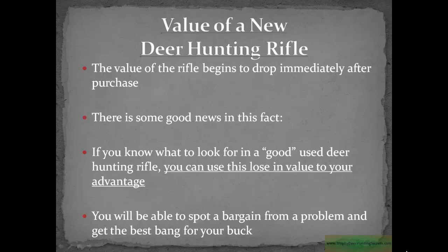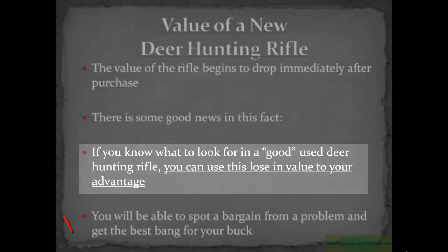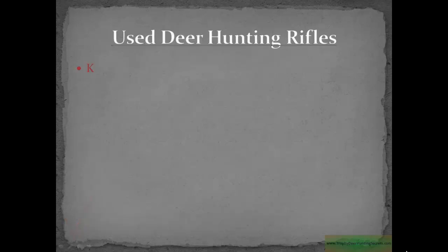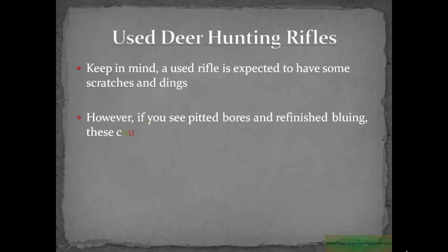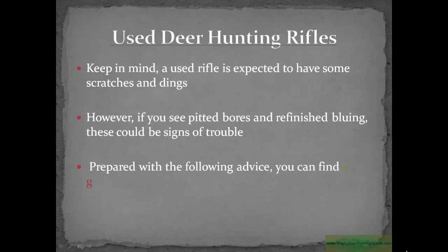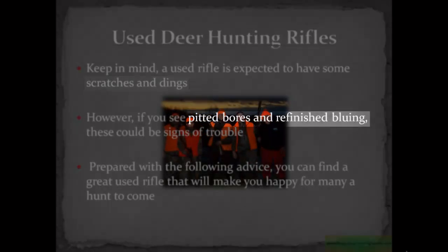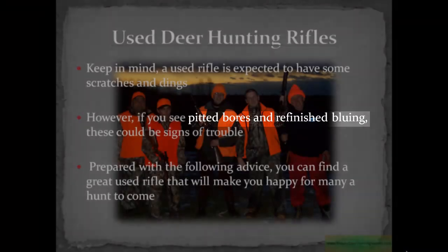There is some good news that you can take away from this fact, though. Because if you know what to look for in a good used deer hunting rifle, you can use this loss in value to your advantage. You'll actually be able to spot a problem from a bargain and get the best bang for your buck. Now, when it comes to used deer hunting rifles, you need to keep in mind that a used rifle is expected to have some scratches and dings. However, if you see pitted bores and refinished bluing, these could be signs of trouble.